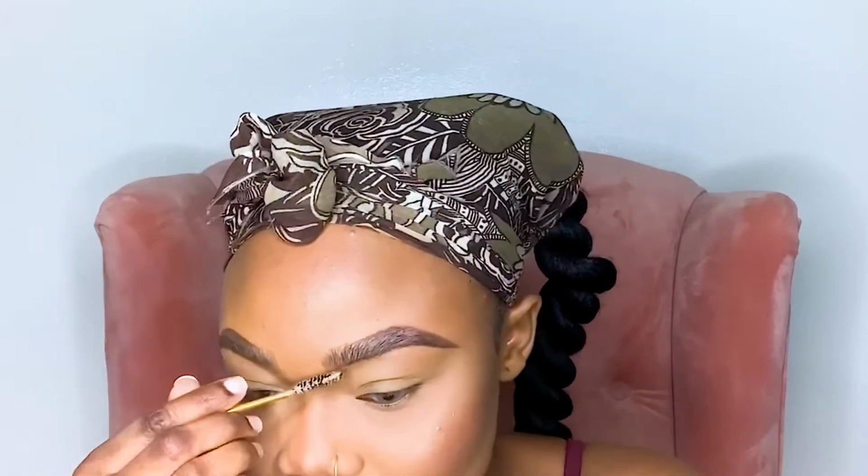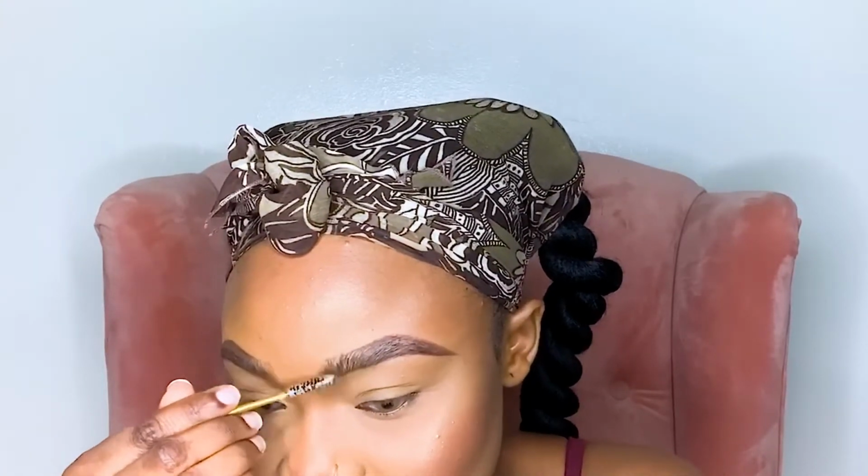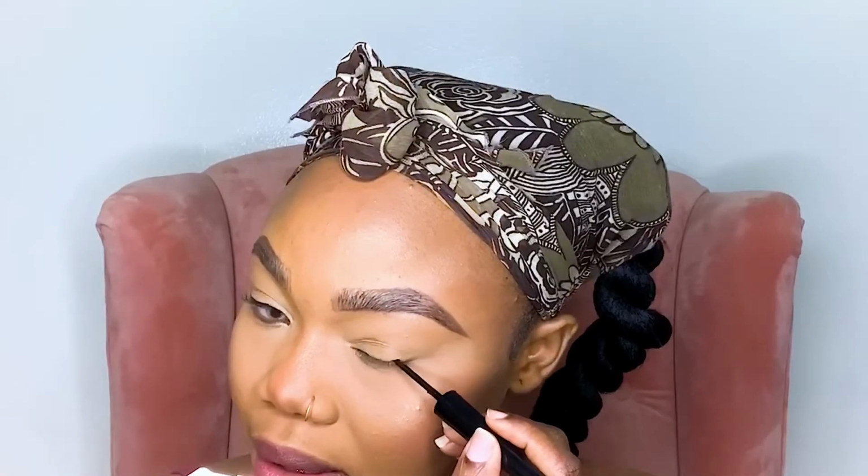My brows weren't supposed to be this thick, by the way, but as usual I got carried away and I just made it so thick, but it is what it is.